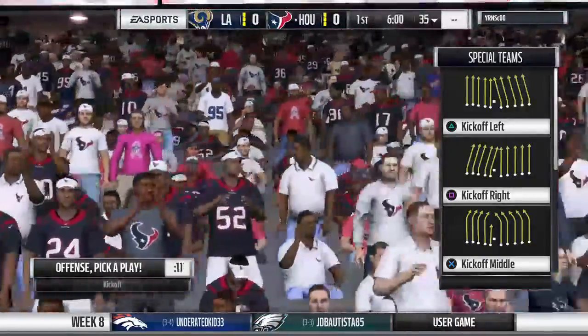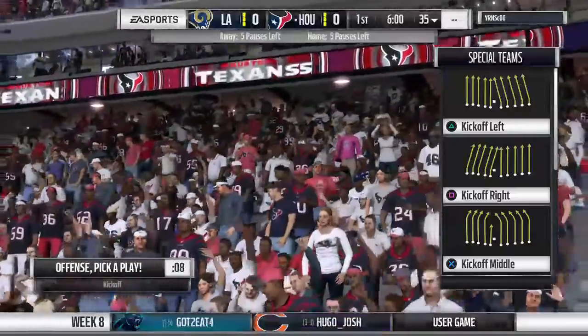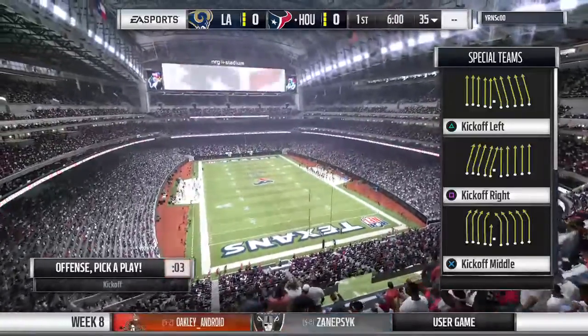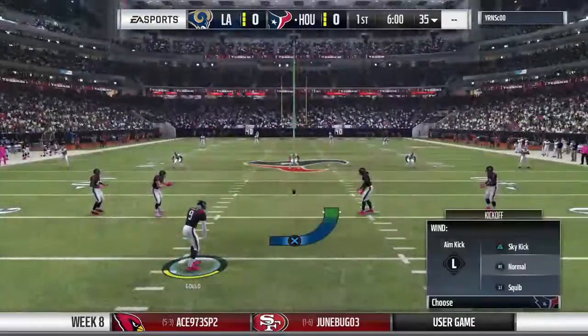All right, thanks, Larry. EA Sports coverage of the NFL brings us to the heart of Texas and NRG Stadium in Houston. Today, we've got a Week 8 matchup on tap here between the Los Angeles Rams and the Houston Texans.